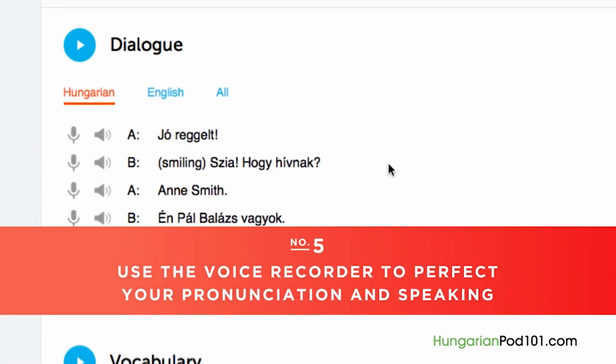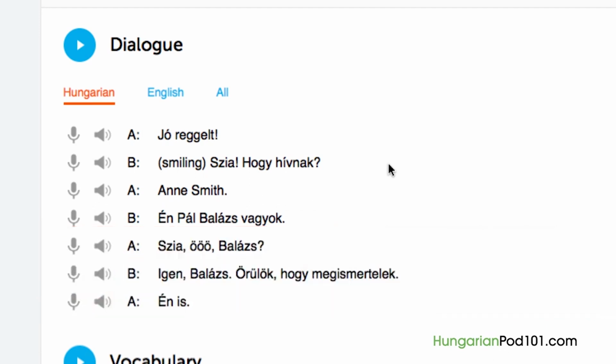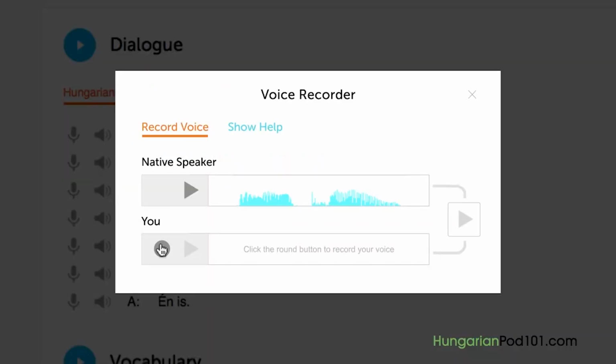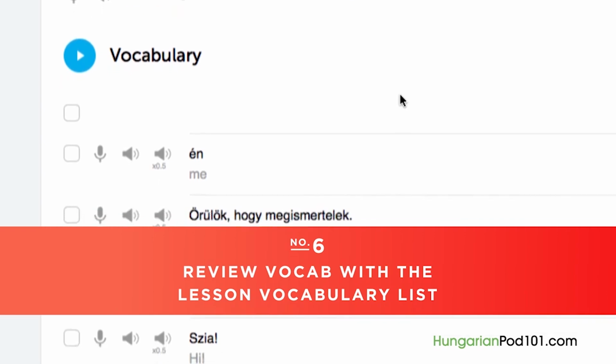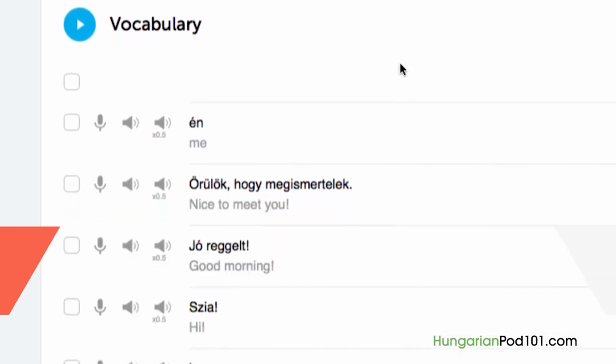Number 5. Use the voice recorder to perfect your pronunciation and speaking. In the dialogue study tool, you'll find a microphone icon next to each line. Click on it to record your voice. Then, compare it with the native speakers. Listen and adjust your pronunciation until you match that of the native speaker. Number 6. Review vocab with the lesson vocabulary list.